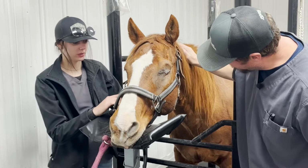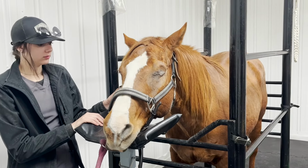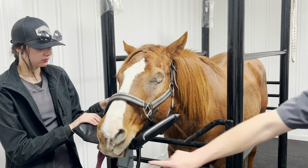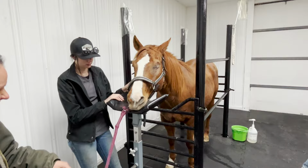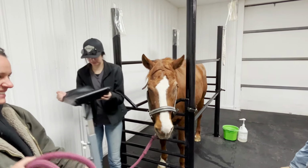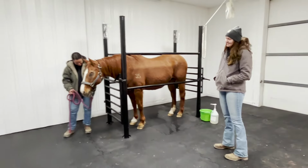She's not got any of those spots where I've been rubbing her. I've been saying she's been doing really well with it. I know. I was playing with it. We had that conversation yesterday. You can't help yourself. I know you can't. Awesome.